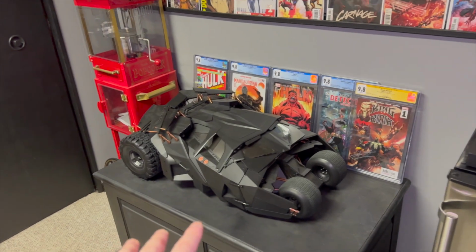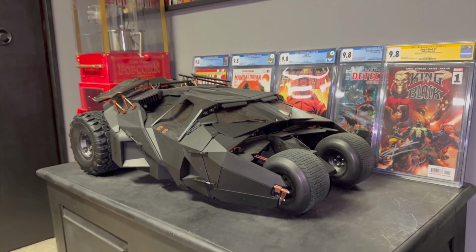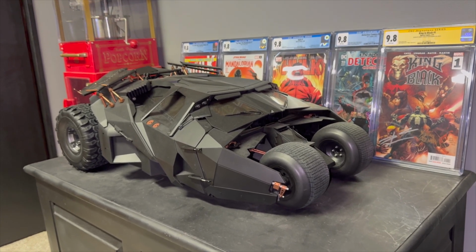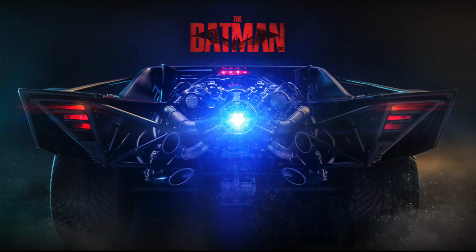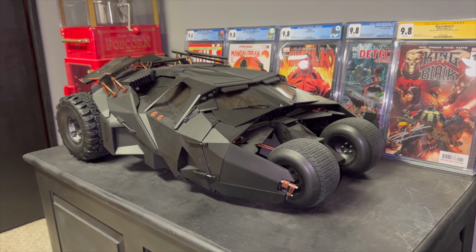This is the last Hot Toys item I have. This is the Tumbler from The Dark Knight, one of the most iconic vehicles in any comic book movie, and I am so happy to have it in my collection. I do plan to collect some Batmobiles, like I want to get the 89 Batmobile and then the Robert Pattinson Batmobile, and then stack them and make it almost look like a garage or something. I just love this vehicle though.